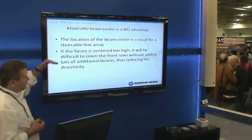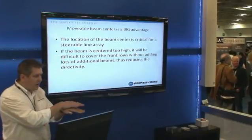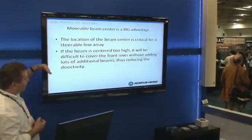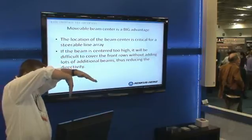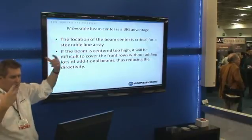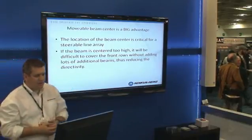So being able to move this beam center up and down the column is a big advantage. It's critical for how we design and install these. If you can get it at the right height, you can have a much narrower beam and keep it just on the people. Again, improves intelligibility. If you put the beam way up high and try and point it down to cover the same area, you have to have quite a broad beam, and straight away you've got more leakage, I suppose, for want of a better term, into the space and more reverb. So make the beam low, you can keep it nice and tight, nice high Q beam, improved intelligibility.